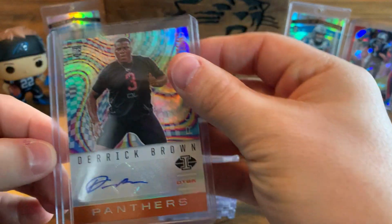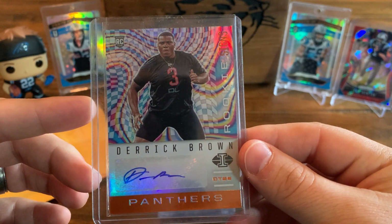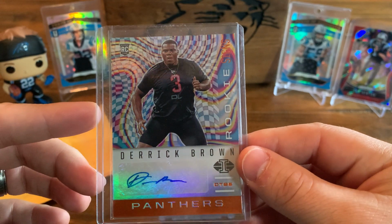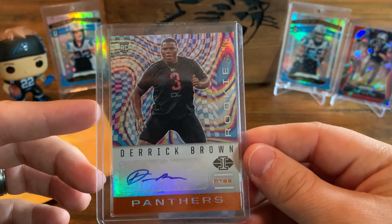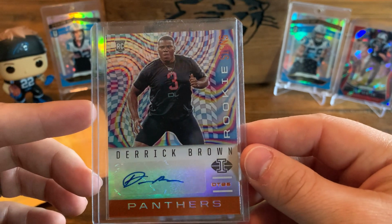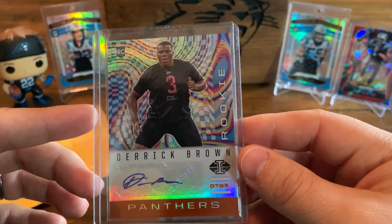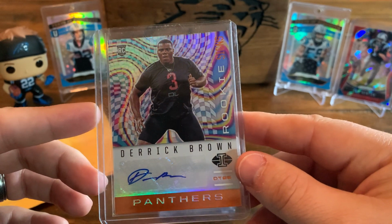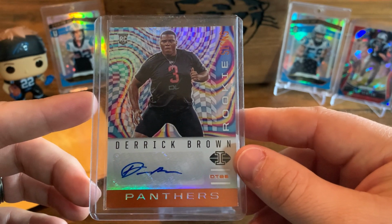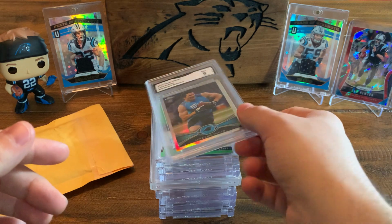Got another rookie autograph here that my neighbor picked up for me. He bought this at the flea market. This is a rookie autograph of Derrick Brown. He was our first-round pick from this past year. This is out of Illusions. So very cool. He's definitely an impact player. Had a bunch of tackles for a loss and pressures and things like that, or run pressures. So, two guys on the defensive line who probably don't get enough love, but as we're rebuilding, they're going to be key to stopping the run and getting some pressure on the passer.